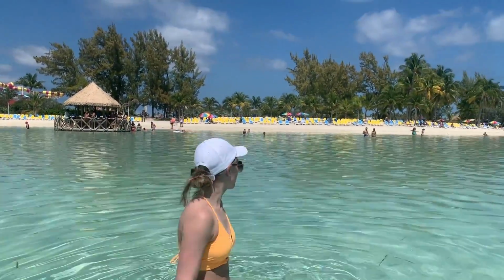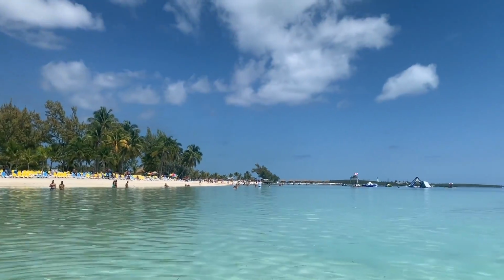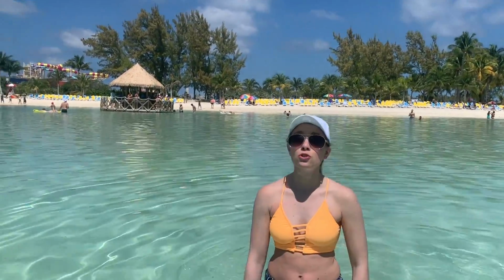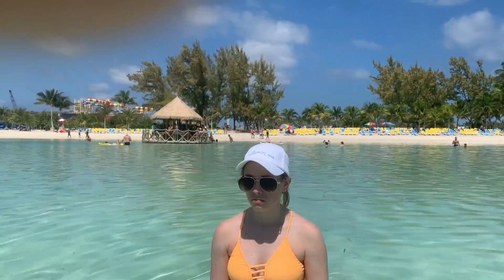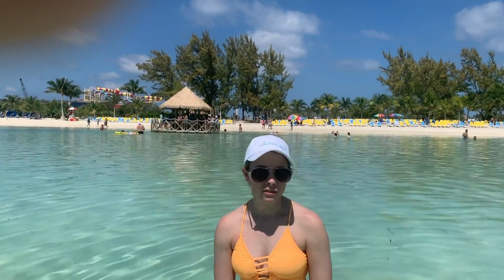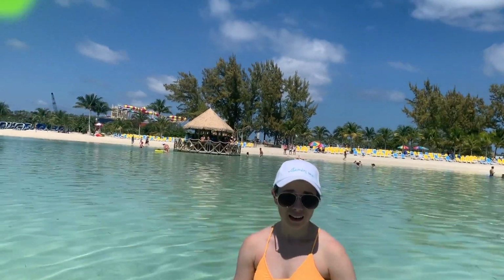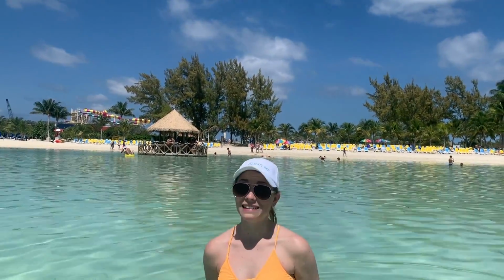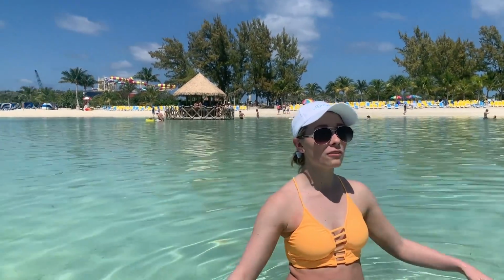We just wanted to touch base with you guys and show you what we're doing. This water is like bath water. It is literally so good. It's so nice. I would say it's like 84, 85 degrees. The water? I'd say it's probably right around 70 to 80 degrees. It's way warmer than 70. You think so? I'm bad with temperature, I don't have temperature senses.